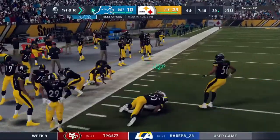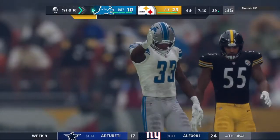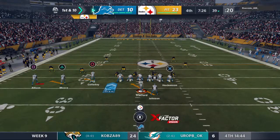Throw it on the first play. Give the quarterback some confidence. See what happens. And he gets this one just shy of the 40. They'll mark him down at the 39. An excellent way to start the drive there. 18 yards. From up near the 40 now after the big play to start.